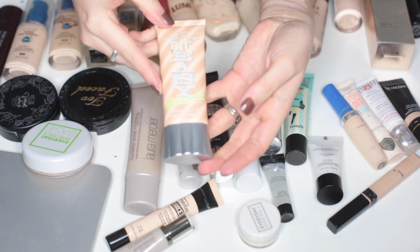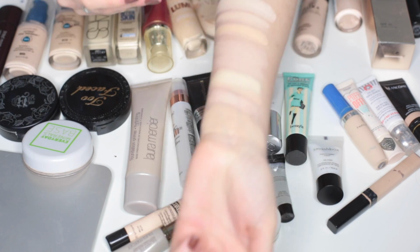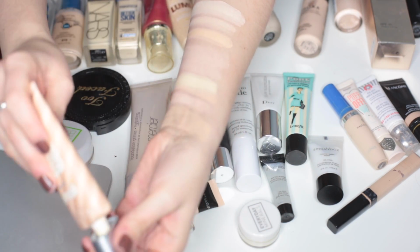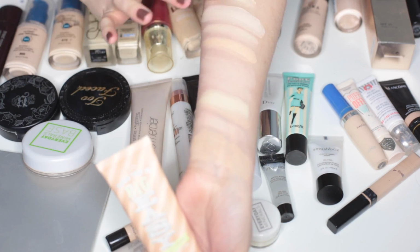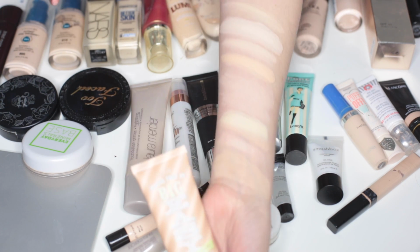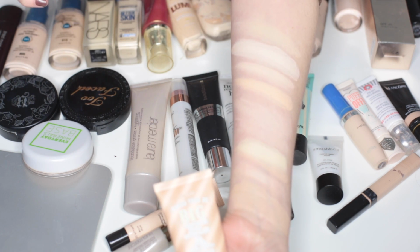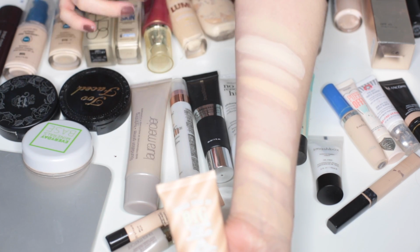Here we have Benefit the Big Easy. This guy I haven't used in quite a while, and the SPF is now expired, so I don't know how much that's going to affect the product itself. It's more of a cream to powder, and I would really call it a foundation, not a BB cream. I hate when things are called BB creams, and they shouldn't be, but the color match is actually pretty decent.